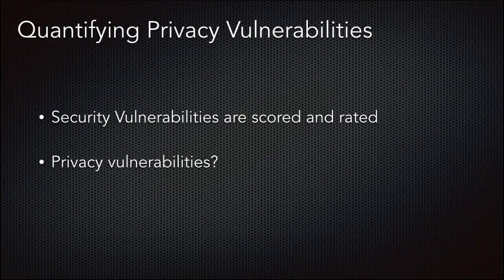So when you go to your management and you say that you have a CVSS 9 bug, they're going to say, okay, stop ship, we need to fix this before this product goes out.